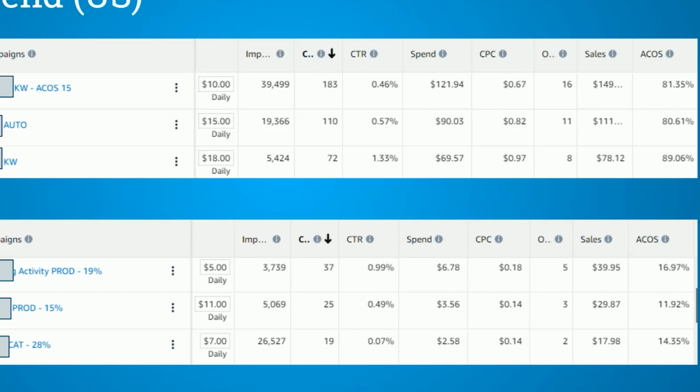And you can see here, just from September alone, we've got sales at a 17% ACOS where the break-even is 19%, 11.92% where the break-even is 15%, and 14% when the break-even is 28%. So that hopefully shows you that it is possible to run ads at a profit.